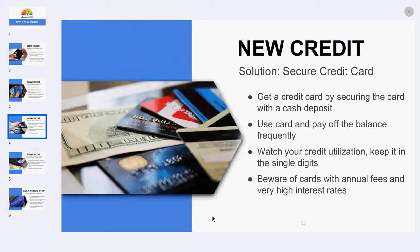You don't want to wait until you've had this card for a year and then that fee actually kicks in before you realize it was not a good decision. So do your homework on the fees before you apply for that card. And we're going to go a little bit deeper.